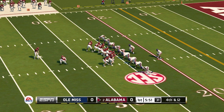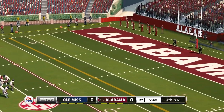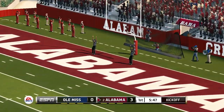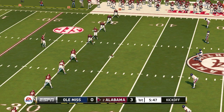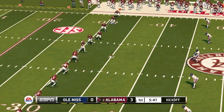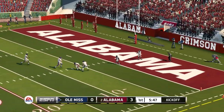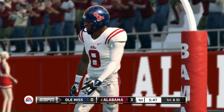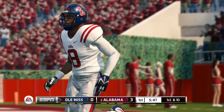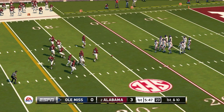Alabama is looking to go up by 3. It has the distance. And he nails the long field goal. And he's got to be happy about that kick. Oh, no question. This kid is just a solid kicker. 3-0, Alabama. This one's going to be down in the end zone for a touchback. Now the offense gets ready to take their first crack at it.